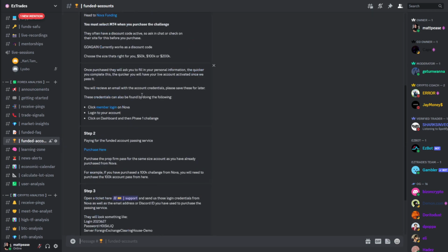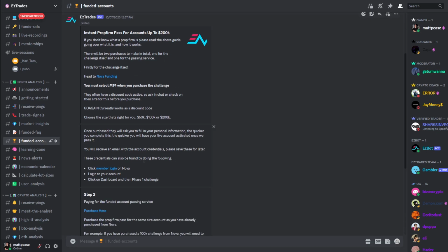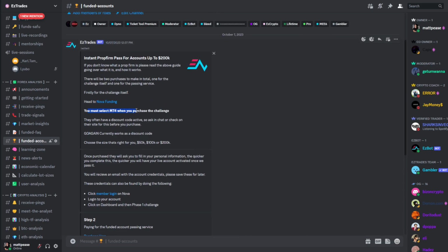up to $200,000. So first thing you got to do is go to Nova funding, purchase the package that you want to select for your funded account, right, up to 200K. And then you're going to pay for the funded account passing service. Now, it's important to note you must select MT4 when you're purchasing the challenge on Nova funding. Currently, our EA only works for MT4, not MT5.